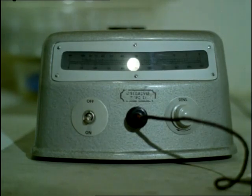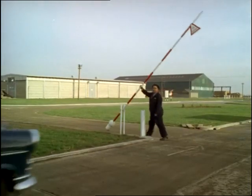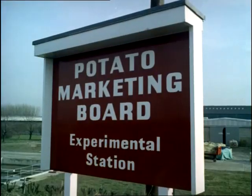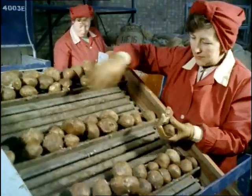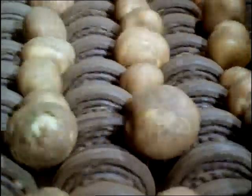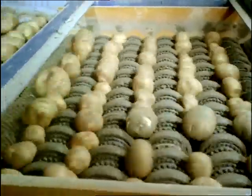As well as developing and growing potatoes, the grading and marketing of them is also coming under scientific scrutiny at the Potato Marketing Board's new £250,000 research centre in Lincolnshire. Market research has shown that British housewives are prepared to pay more for potatoes that are well dressed. So every week, 200 tonnes of the best quality potatoes are now going through these automated cleaning and grading lines.